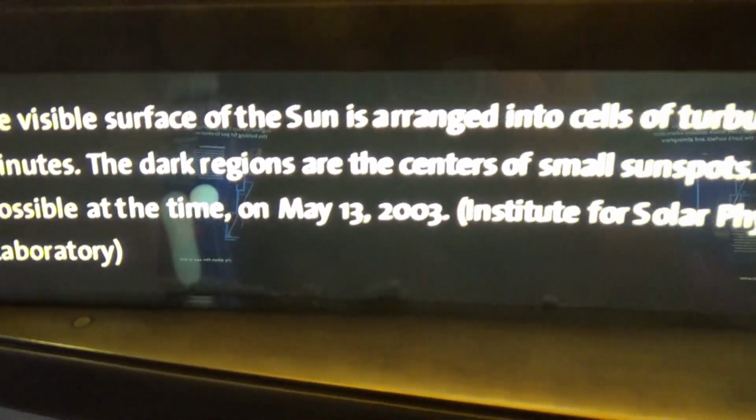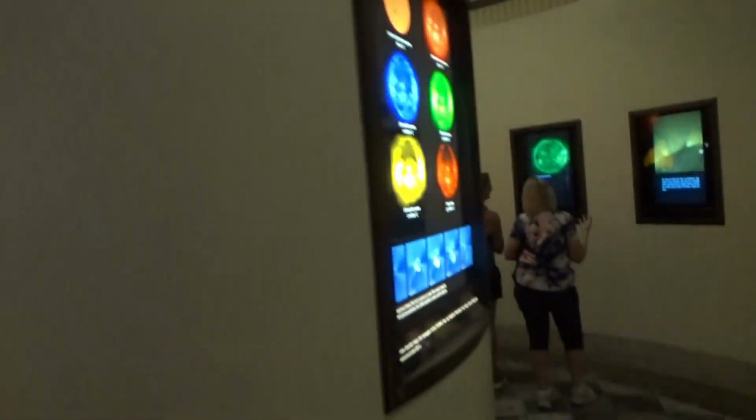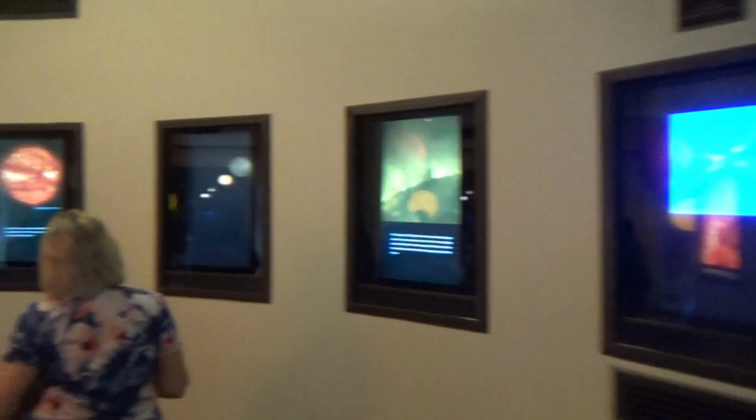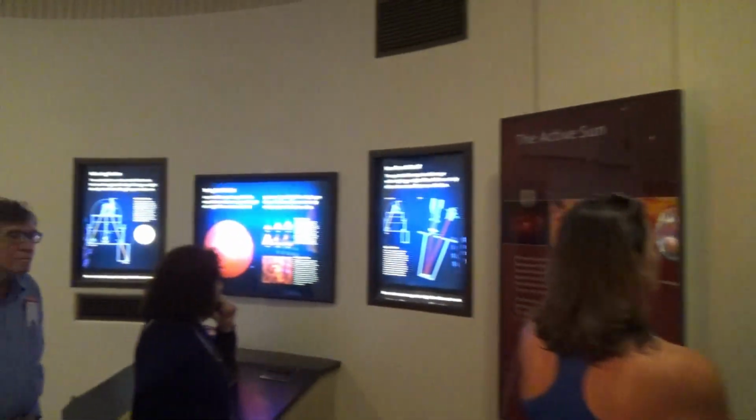Wow, here's an amazing close-up picture of the sun. I didn't know it looked like that. Each one of these granules, they call them, are 600 miles wide. So if you're into astronomy, you'll have a good time here.